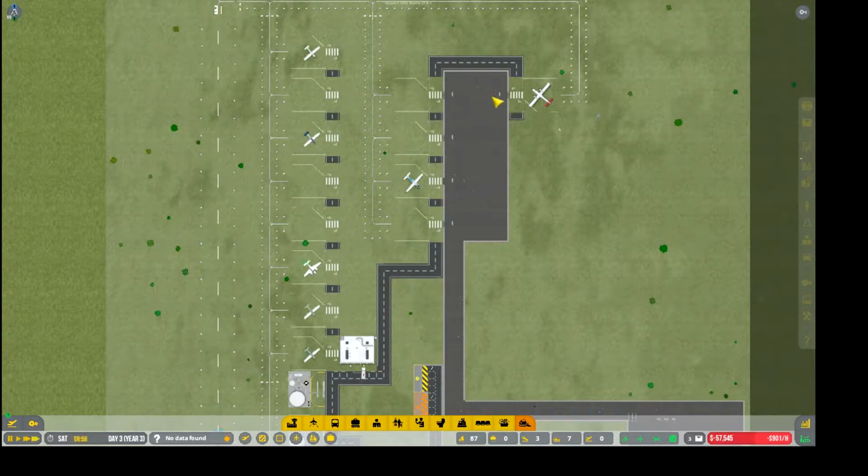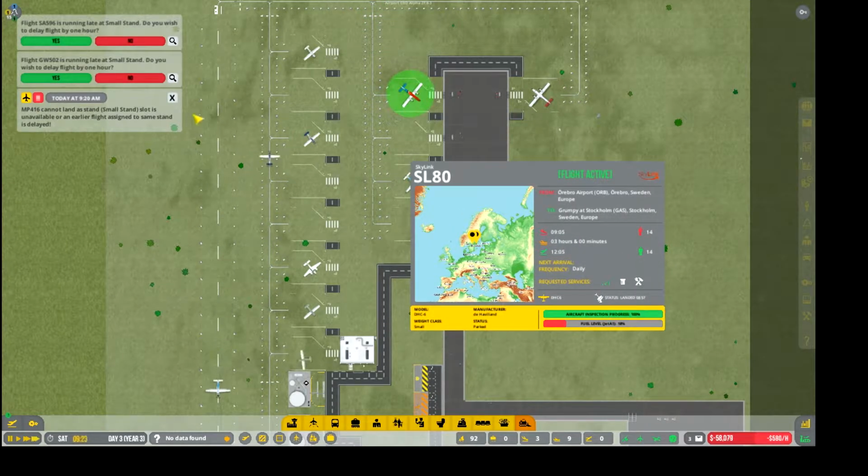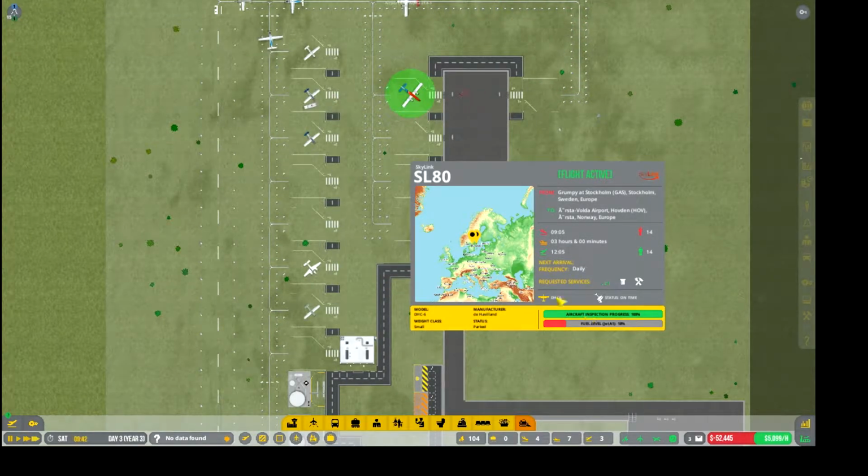Look at this queue up here. Tons of guys. All right, here comes a commercial. Let's keep an eye on him. And we'll see. Right, fuel truck. Excellent. Fuel, right. Okay. Very good. Okay, fuel service is working. Oh, look at that. He didn't completely fuel him.